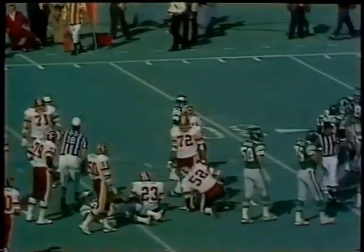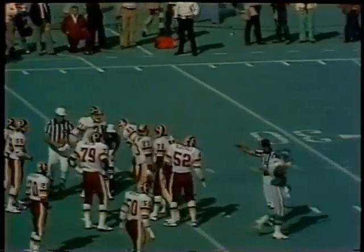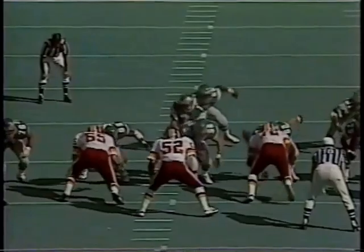Neil Olkowitz, 52. Now, we haven't called his number all that much today. They were glad to have him back at middle linebacker, and they thought that he would be one of the players that would help them stop the run.